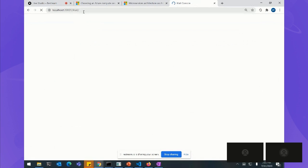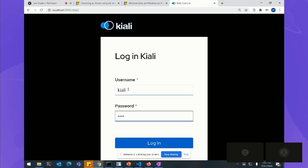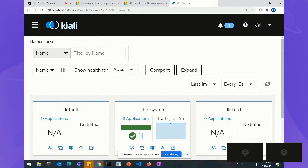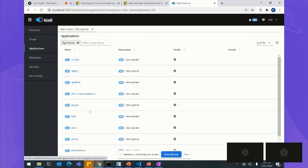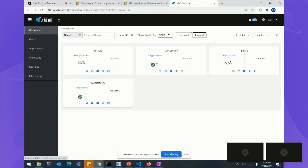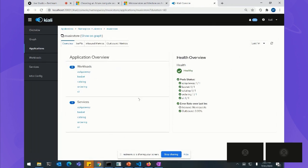If I can remember the password, let's give it a shot. I set it up yesterday, but I think I did password 123. I'll keep it simple. Perfect. Okay, save, never for now. So you notice all these different applications, and I'm zooming out a little bit. You can look at all the applications, and workloads per namespace. So if I go to our music store app, here's our music store app. You look at the status of your applications, and Linkerd also has a nice dashboard, which I'll show you next.